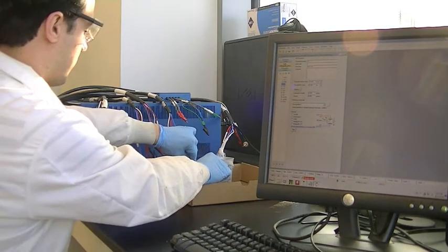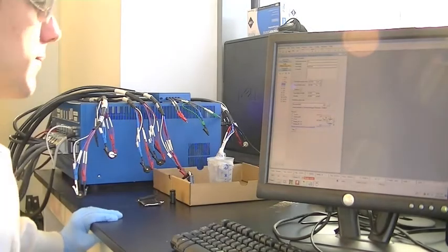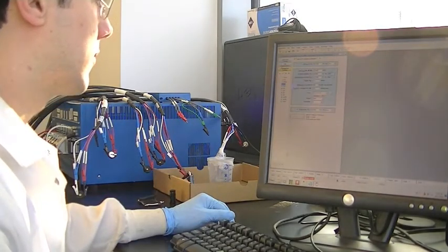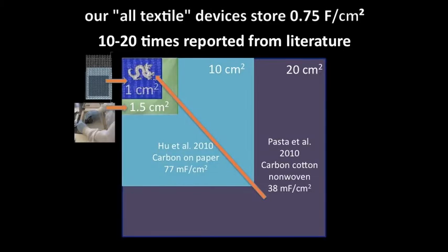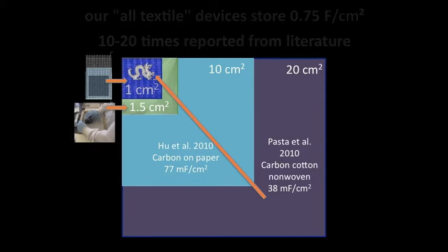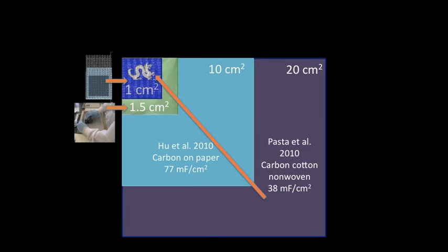After assembling our devices, we perform various charge-discharge tests to evaluate their performance and benchmark it against traditional supercap materials. Surface area on a smart garment is not unlimited, which is why capacity per area is the most important metric for smart garments. Our all-textile devices have 10 to 20 times more energy stored per area compared to previously reported literature, meaning our devices can serve real-world applications.